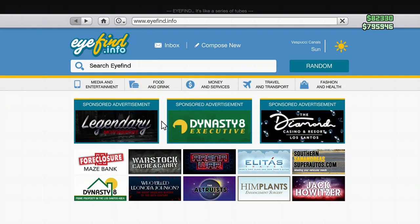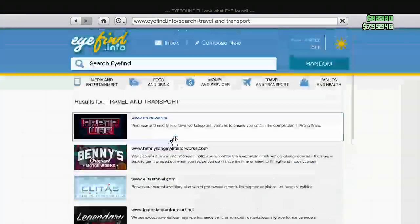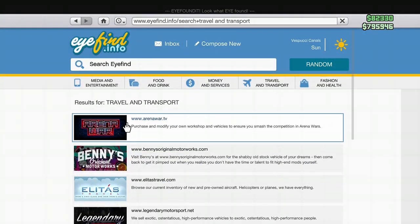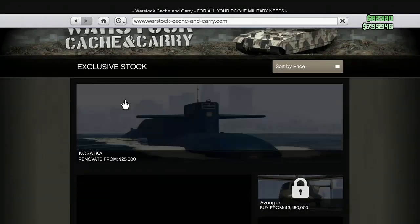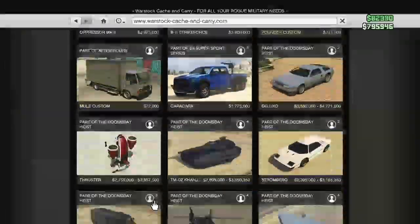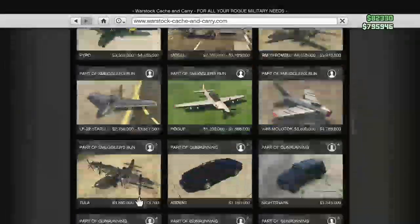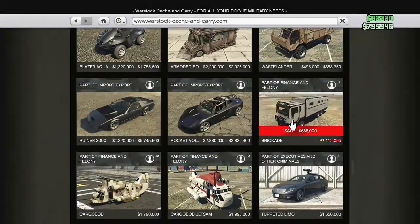All right, let's finish with the discounts, guys. I apologize. All right, so we're going to go to Travel and Transport. Oh, no, not Travel and Transport. Where's? Oh, Arena. Warstock. There's only one car on sale on Warstock. Nothing amazing. Warstock is the Brickade. It's on sale.